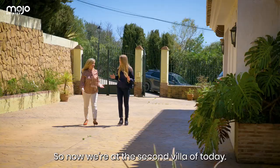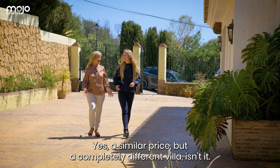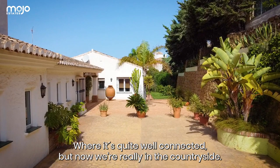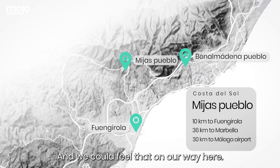Second villa of today. A similar price, but a completely different villa, isn't it? And environment. Different environment, completely. We have just been to Calahonda, where it's quite well connected. But now we're really in the countryside. Yeah, we could feel that on our way here. What a bumpy road.